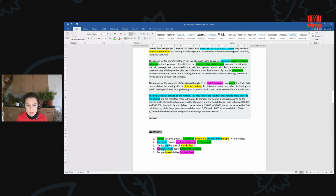Adjective: large. Well, I can see something relating to size here. Smaller. Okay. The smaller chilies tend to be the hottest. This may reflect the fact that they tend to grow closer to the ground. Cool. So it's good. It's talking about size. It's talking about smaller chilies. Very good. So they're very hot because they grow closer to the ground.